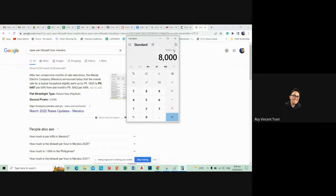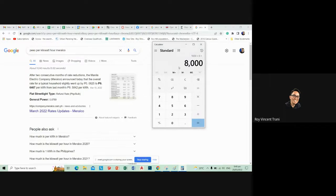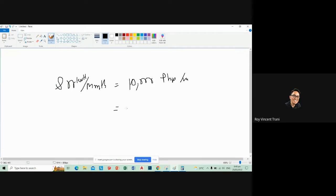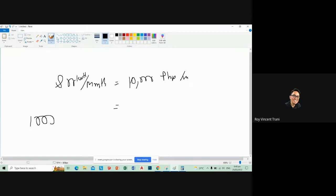1,000 kilowatt hours times 8 pesos per kilowatt hour equals 8,000 pesos worth of energy, right? Wait, I'm confused. It needs to be 8 pesos per kilowatt hour, right? Oh, yes. So we're generating from the piezoelectric tiles 1,000 kilowatt hours per day. Yes, sir, for consumable. MECO is charging 8 pesos per kilowatt hour. So that's 1,000 times 8, right?